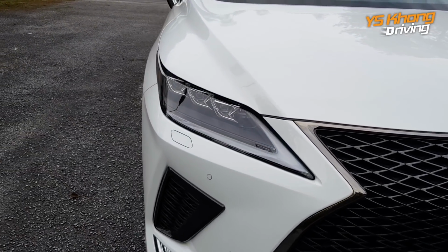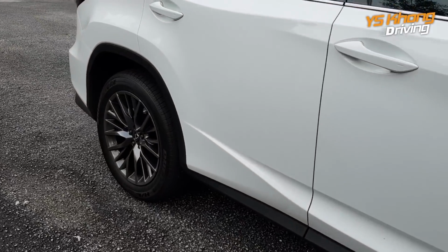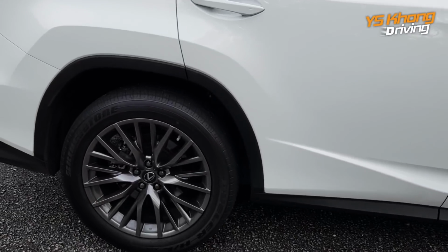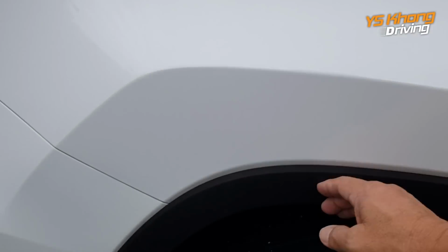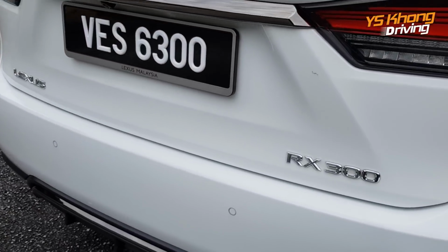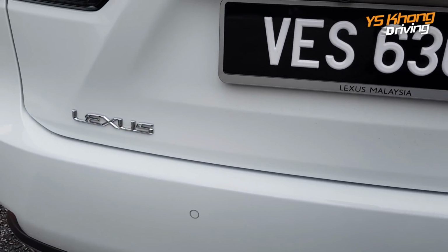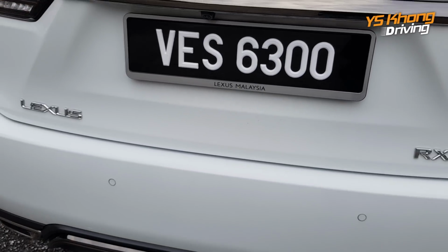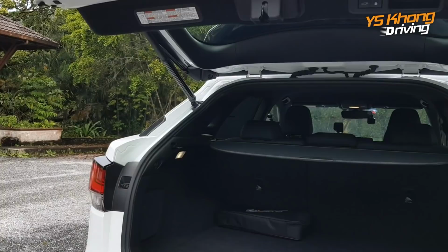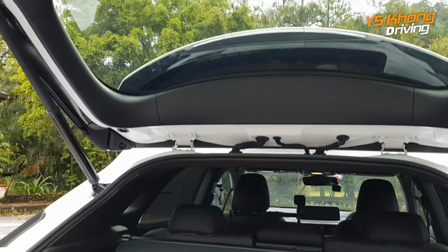Now I'm going to lock the car, and we're going to go to the back. So this is the view along the sides. You can see the cladding here that says it's a SUV or crossover. This little plastic cladding around the sides, and you have a kick open boot. Yes, I put my foot there, and the boot opens. Yes, it's electrical. It will open and close, and that's the closing button up there.